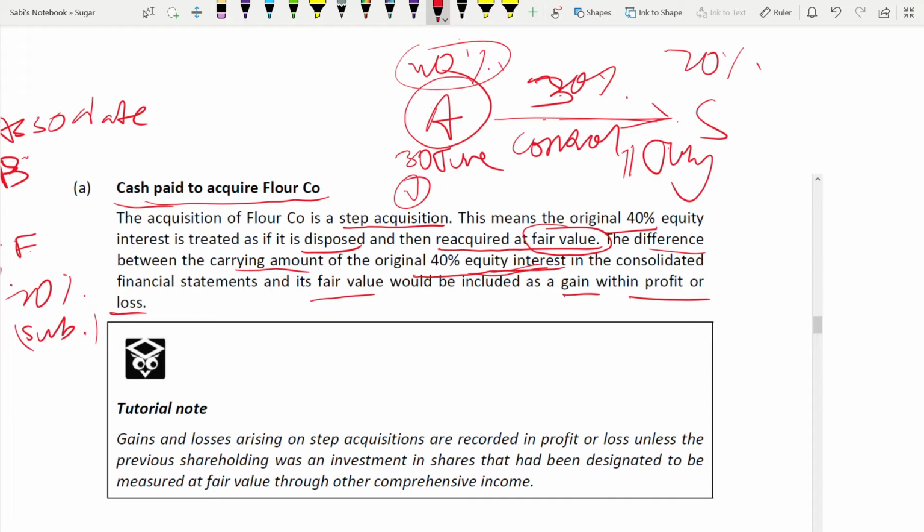Why? Because they told us to show how we are going to account for the initial 40% equity interest. That's what we are actually doing here. Okay, so it will be a gain. Because you are gaining control, it's a gain. A disposal has taken place, it's a gain, and it will be recorded in profit and loss.